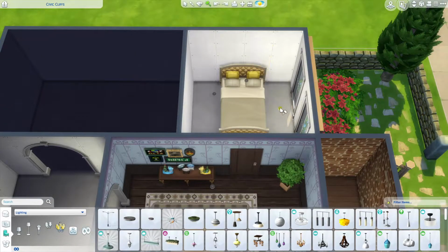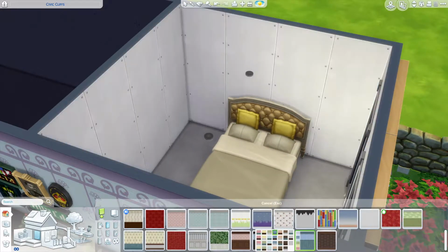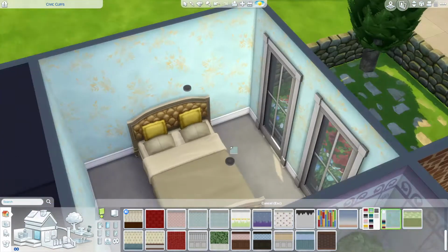But yeah, this is the master suite. This is grandma's room or mom's room. This room follows a light blue and golden color scheme, and I really like how it looks.